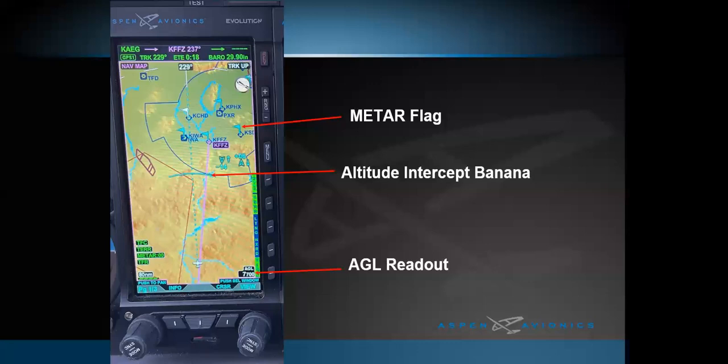So that's a really nice, easy way to see what our weather is in an area. And as you zoom out, you can really pick out an area that's, oh, this is kind of overcast in this area. This has gone really south and it's all bad IFR stuff. I want to avoid that area.